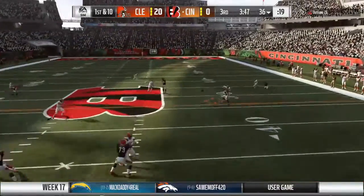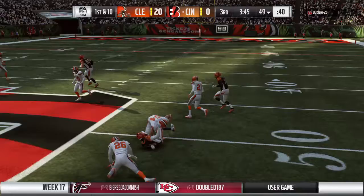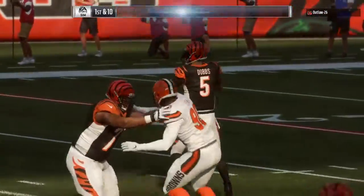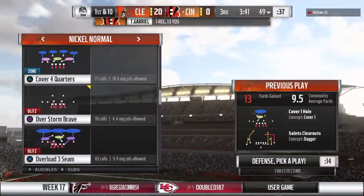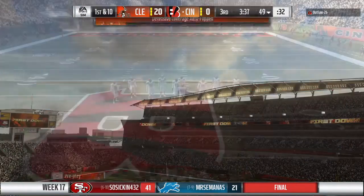On first down, Dobbs to throw. Hits his target. It's Taylor Gabriel. And getting this just shy of midfield, they'll spot it at the 49. Give him 13 yards on the opening play of the drive and also give him a first down.